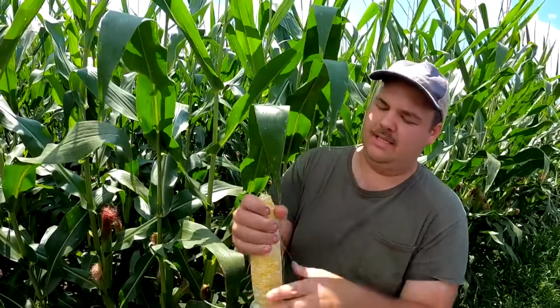And we got a really nice ear of sweet corn here. Now this is Montauk. It's not as long and thin as the Providence, but much easier pulling.